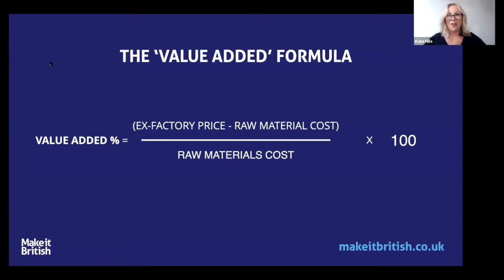So if you want to work out how the value added formula actually works, what it looks at is the cost of the materials that you import and then how much value you add on them in the UK. There is a formula you can use: you take your ex factory price, which is the price when it leaves you and you sell it on to your customer, minus the cost of the raw materials, divided by the cost of the raw materials, times by 100. I'm taking everyone back to their GCSE maths here. If you do that, you get the percentage of value that you have added at your factory.